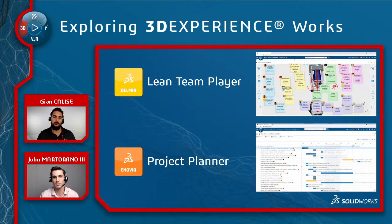And then Project Planner is for more structured tasks and task burn down as you go through the different phases of your project, hitting those milestones. It's kind of like the next step to add more structure to your ongoing operations and projects.